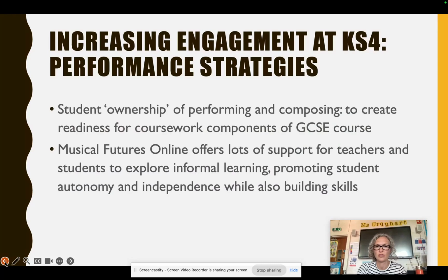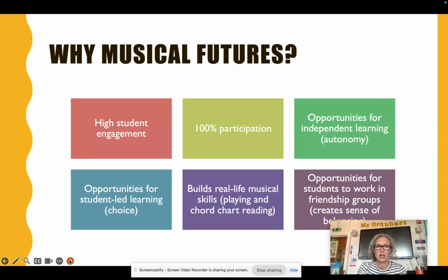It offers a lot of support for teachers and students to explore informal learning, promoting student autonomy and independence whilst also building the skills that they actually need. I'm incredibly passionate about Musical Futures. I've been using it since I trained 20 years ago.